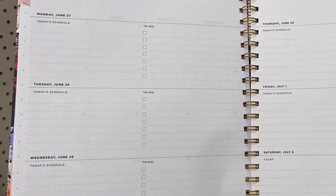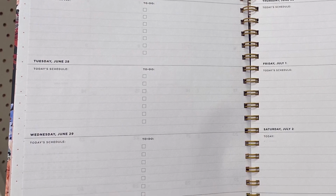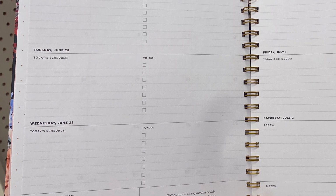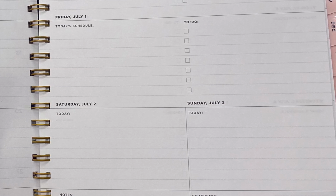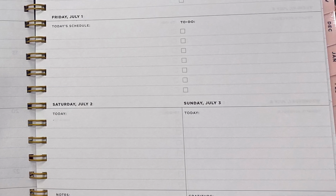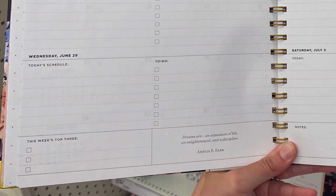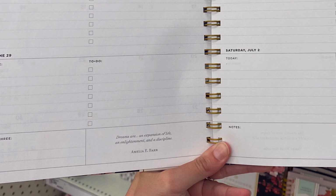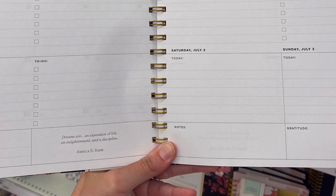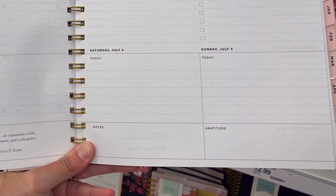Now, the weekly, like I just said, is similar to the other ones, and I just love this. You get space on one side to put your schedule, and on the other side, you get a to-do list. Except of course for the weekends, Saturday and Sunday get a box, but they don't get the to-do list, which I don't think is that big of a deal, but that's going to be up to you. Across the bottom, you've got space for this week's top threes. You have a quote included within the planner, as well as space for notes and gratitude. So it's just a really nice, simple layout, but there is plenty of space there.